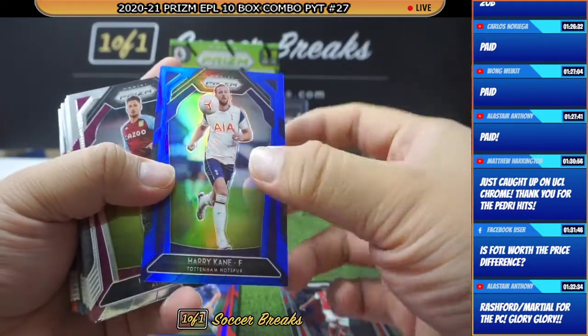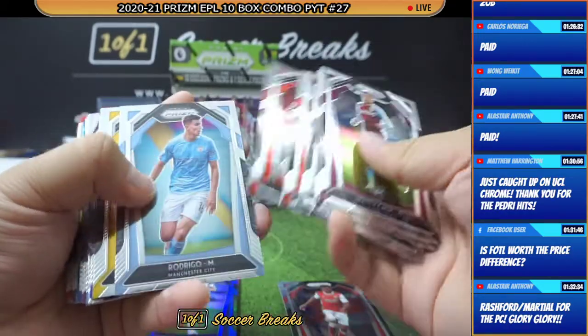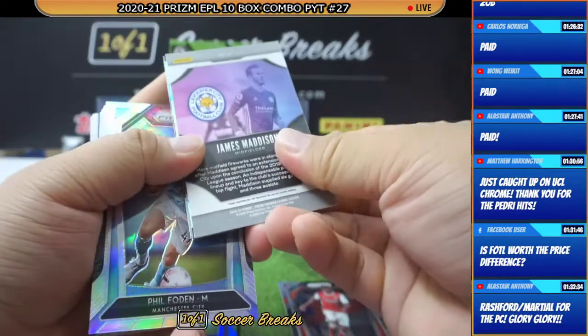Not sure if there are still fans of Harry Kane after what he has done so far. I don't know. I don't think it's the right thing to do.